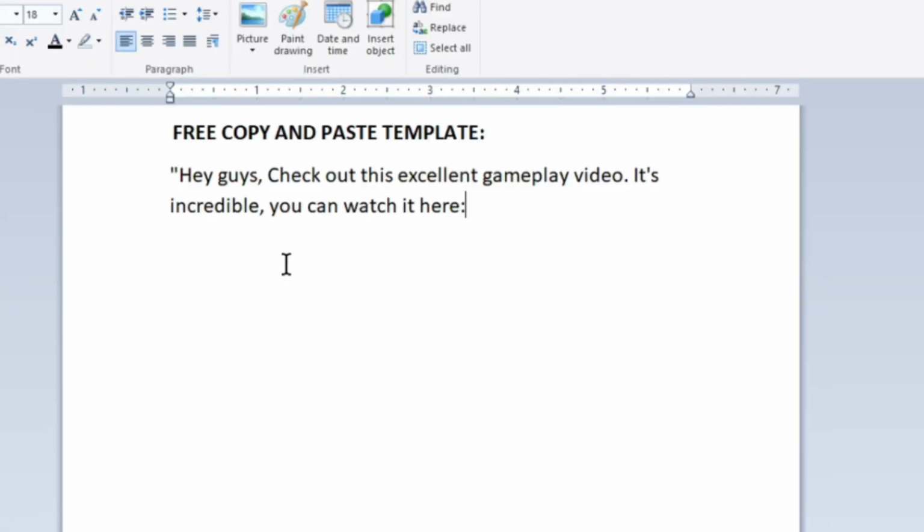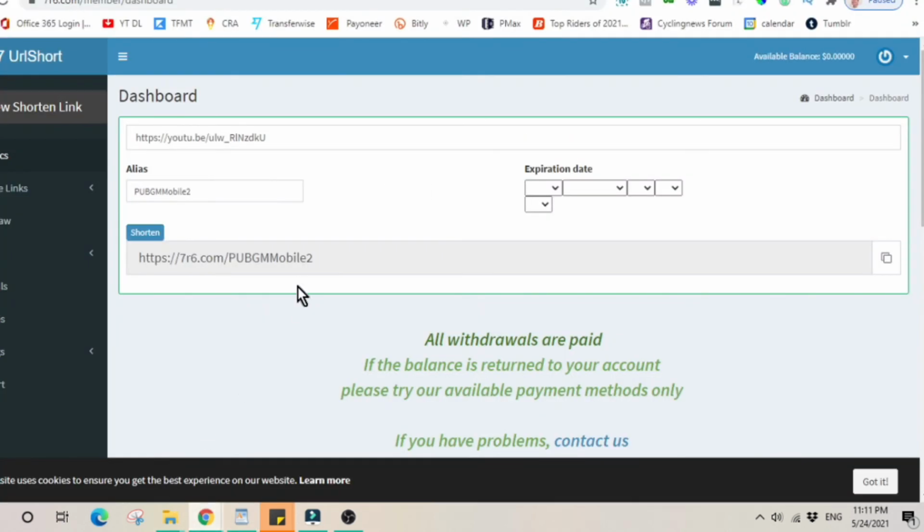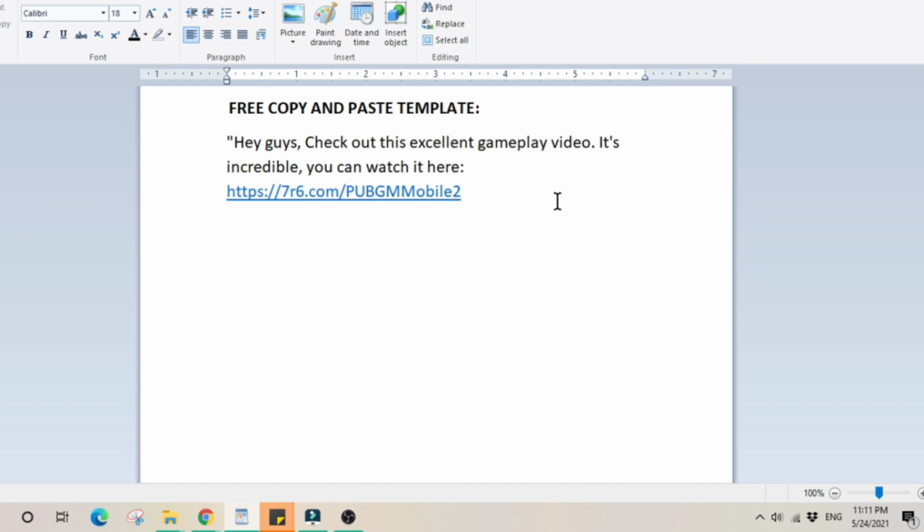Here's just one example when we'll get a lot of clicks. I also designed this template this way. Hey guys, check out this excellent gameplay video. It is incredible. You can watch this video here. Here's where you're going to put your shortened link. Just open your 7R6 dashboard, copy the shortened link right here, then follow this procedure. Copy the link and paste it into our template. It's easy to post this entire template on this website. Just copy and paste it in.